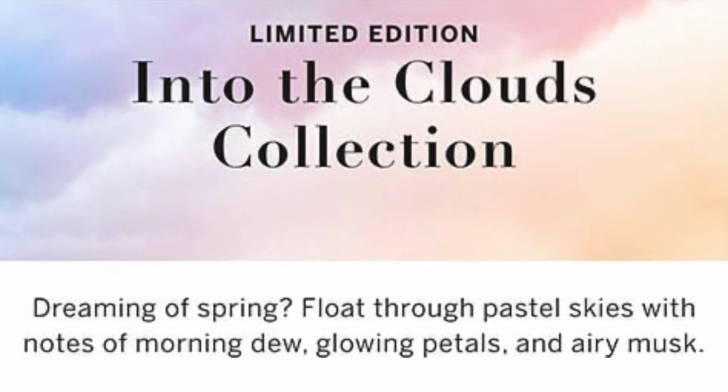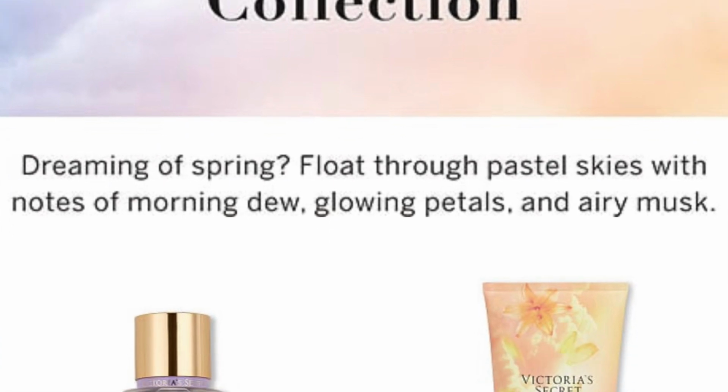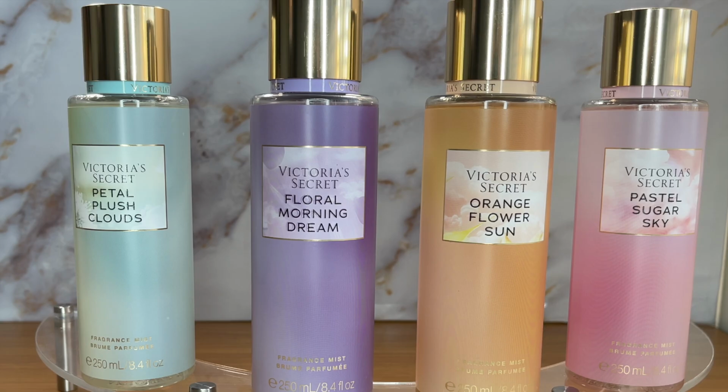Okay, so I'm going to start the haul with the Into the Clouds collection, and I actually did a haul shorts on 3 of these fragrances because I couldn't find Petal Plush Clouds because it was nowhere. I had put a back order in online, and they never shipped it. They were supposed to ship out March 1st. And then when I was placing the order for this haul, the first store I placed, they canceled my order.